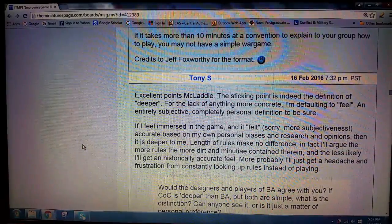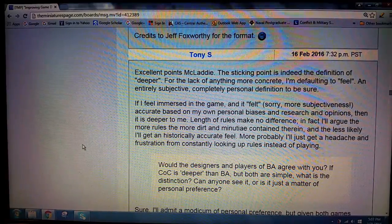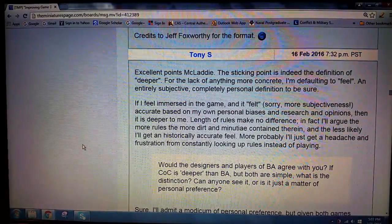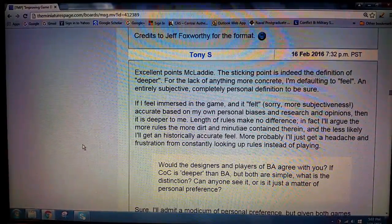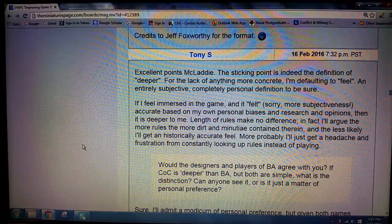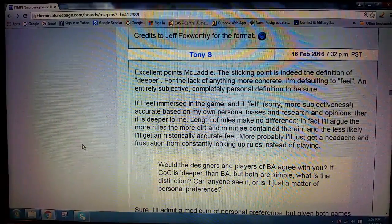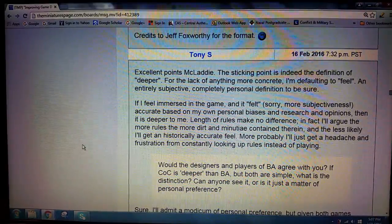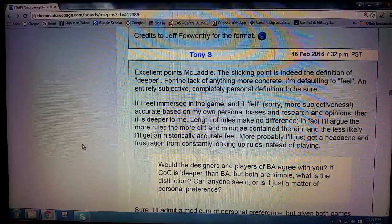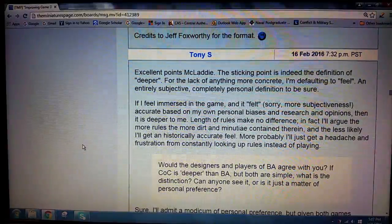Text. Tony S. writes, excellent points, McLaddy. The sticking point is indeed the definition of deeper. Yeah, that's definitely the sticking point. For the lack of anything more concrete, I'm defaulting to feel. Eek. Deeper to feel is like, that's not going to be an improvement. An entirely subjective, completely personal definition, to be sure. If it's entirely subjective and completely personal, I'm not sure it's very useful as a definition, but I'll go on.